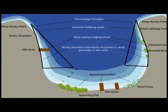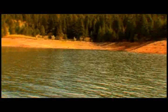What we're doing is I'm finding these bays that have steep shelves coming in that taper back into spawning flats, because that's their goal right now, is to get back and stage for the spawn. So I'm going through this reservoir, I'm finding these deep bays with shallow flats in the back, and I'm starting at the points, and I'm working my way in.